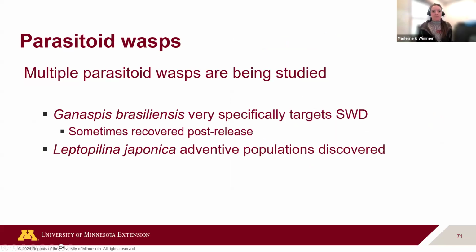Parasitoid wasps, as I mentioned, lay their eggs inside of either a larva or a pupa, and then at the point where the parasitoid wasp egg is ready to hatch, it hatches out and kills its host. There are two wasps that have really been looked at. I mean, there have been multiple wasps, but of those, these two have been important to pay attention to. That's Ganaspis brasiliensis, which is very specific to spotted wing and is sometimes recovered in different parts of the US. But there have been some adventive, or pop-up, populations of Leptopilina japonica as well.